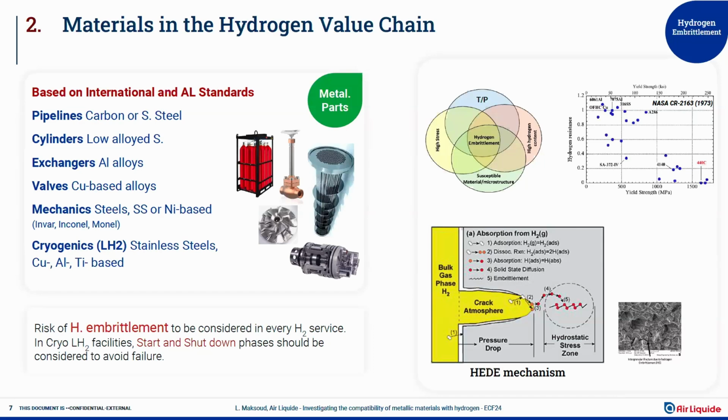In the classic services like pipelines, exchangers, and mechanics, we know what kind of metals we should use to avoid failure or safety risks. But in some cases, we have machines, like rotating machines, for example, that are used in different kinds of gases, and we need to retrofit them for hydrogen. Sometimes we have materials that are not predictable, or less predictable at least, in hydrogen service.